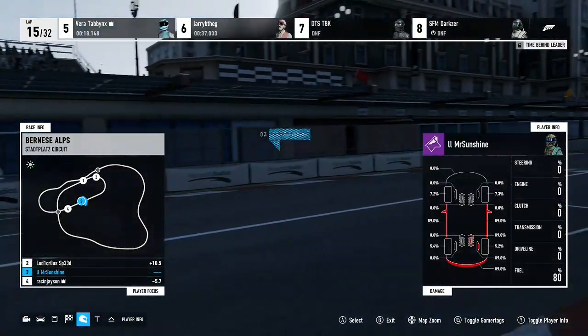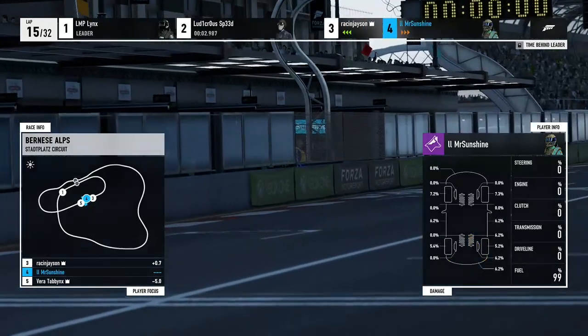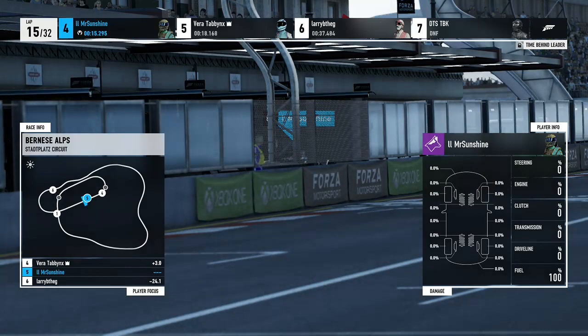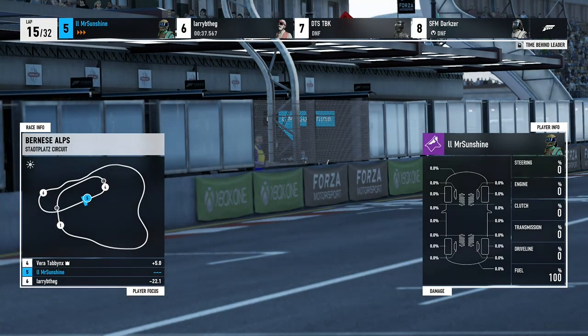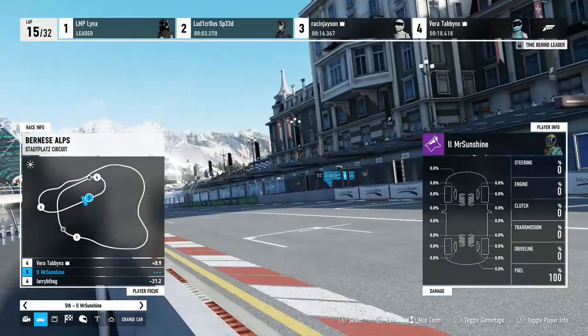Oh, and he'll have to make his stop now, lap 15, so not quite halfway through this race. The good news for Sunshine is that this can basically be his single stop. And as long as he doesn't get involved in another incident, he'll be able to continue. But this will drop him back to 5th, potentially even 6th for the moment.